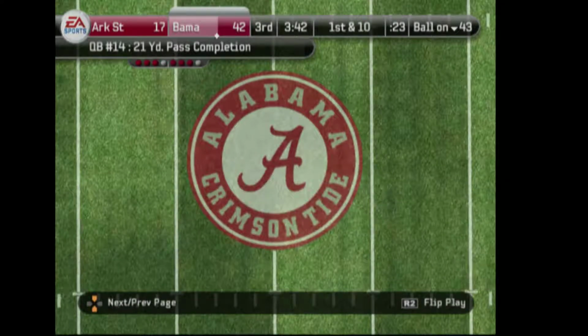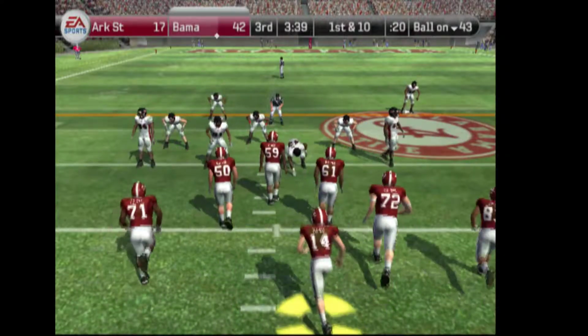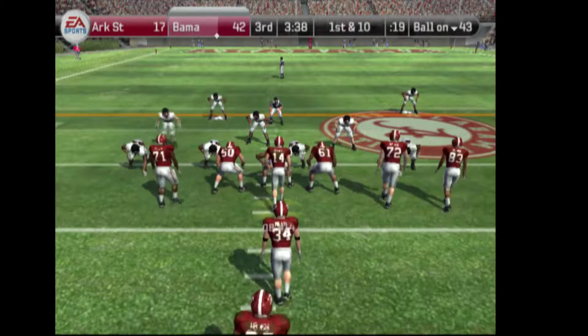Gotta play the game with a passion. I love the kids that love the game of football. First down, 10 to go. Ball on their own 43.